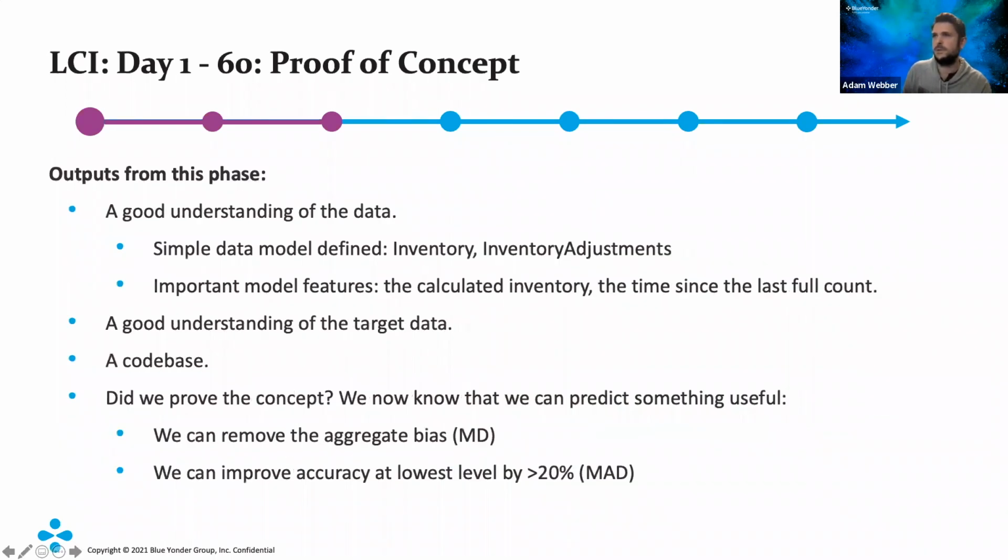Okay, so outputs from this proof of concept phase. We need to have a very good understanding of the data. So in this particular example that I'm going through today, LCI, we could define a very simple data model: inventory and inventory adjustments. Inventory is just telling us what was the calculated inventory known at any particular point in time. And pretty much all of the other data fits into this one simple data schema, inventory adjustments. Sales would be an adjustment which subtracts from the inventory. An incoming order would be one which adds to the inventory. Incoming wastage would remove from it, and so on. So all of our data just fits into these two simple schemas.